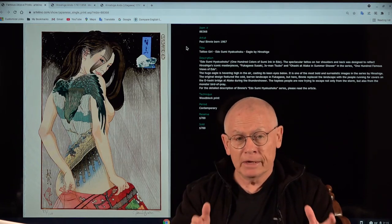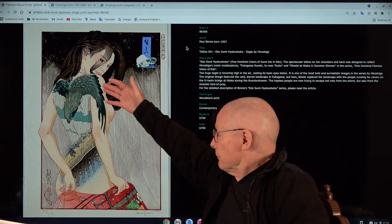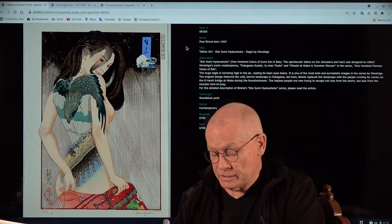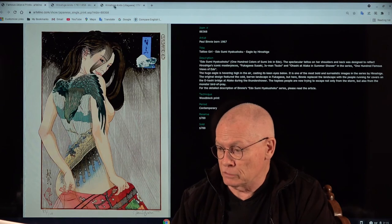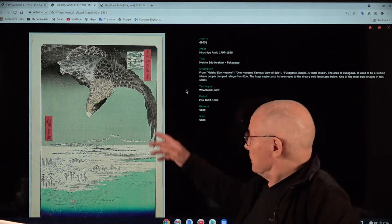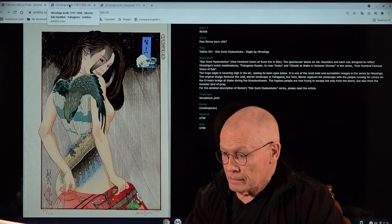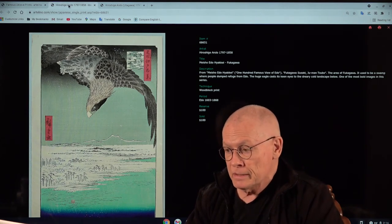Okay, so far. Now in the next step, I want to talk a little bit about these images taken from a very famous Hiroshige print design by the great master Ando Hiroshige. Let me show them. Well, here you see the eagle. Now let's compare it with the tattoo design. Yeah, you see? Okay, this is where Paul took, let's say, the idea.